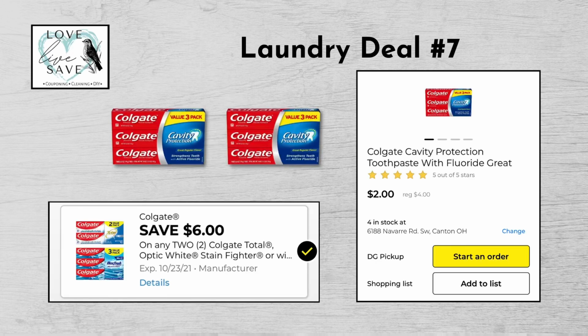And then finally grab 2 boxes of the 3-count Colgate toothpaste. They are $4 each, which makes them $8 for both boxes. And then clip the $6 off of 2 Colgate digital coupon.